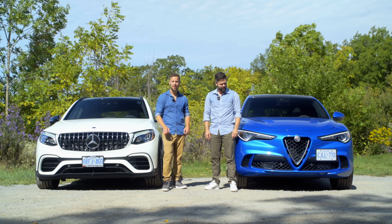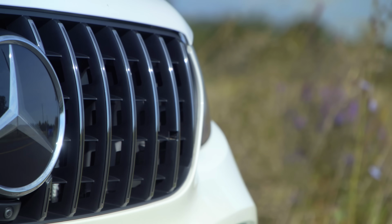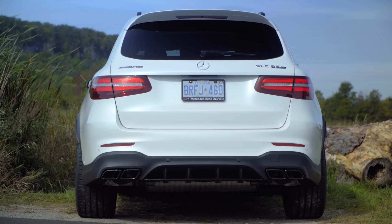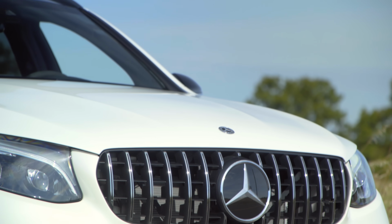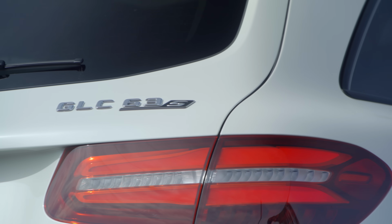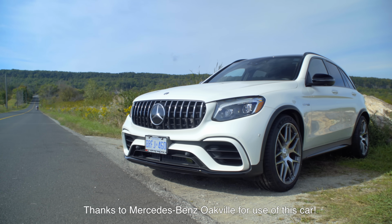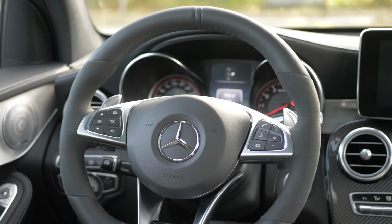You're watching Throttle House. I'm Thomas. And I'm James, and these are two of the sportiest SUVs you can buy. If a C-Class makes you feel too close to the earth, then for a little bit more money, you can buy its taller, larger sibling, the GLC. The 63S version can be had in Canada in both the SUV coupe and the normal SUV shape, like the one you see here. Don't worry, America, you can still get a non-S 63 if you want this one.